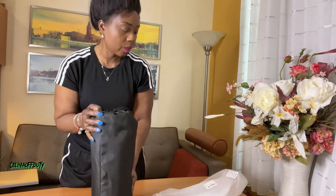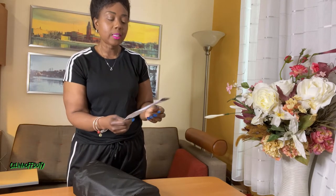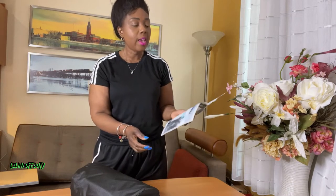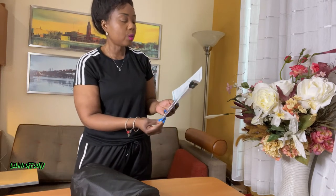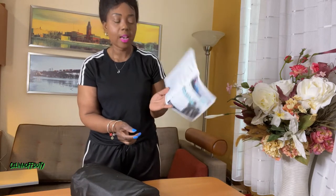It comes in this package, so let's open it. This is like a booklet that came with it. The Jasper compact bed, that's what it says. They said it was designed in California. They also provided a video instruction on how to set it up, just in case you're wondering how to set up this camping cot. So I'm just gonna open it and let's set it up and see how it is.